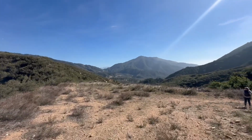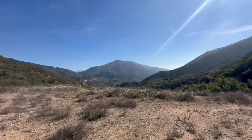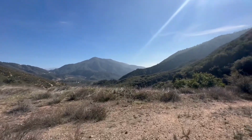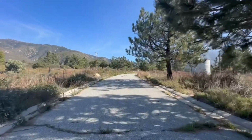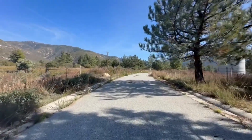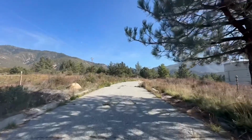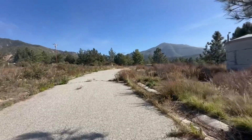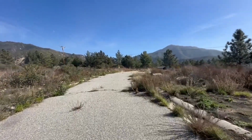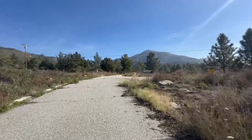We can see the fire station from here. We're getting close. Just finishing up the hike. We did 8 miles, almost 1600 in elevation, 3 hours and 50 minutes. We're just a few steps away from the fire station. Great hike.